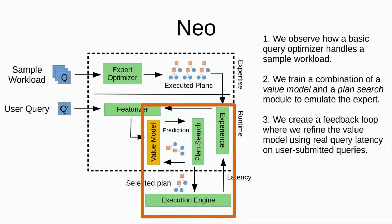Any other question from the audience? I have a question, if you can hear me. Yep, go ahead. What happens in the event of a crash if Neo, for instance, crashes? Does it have any checkpoints, or do we have to start all over again?